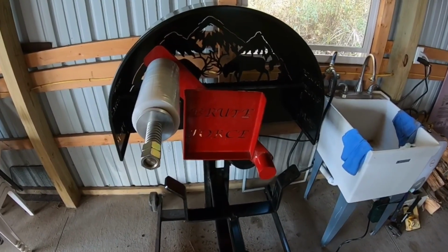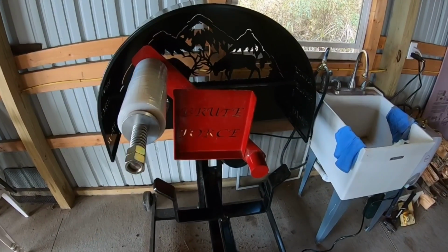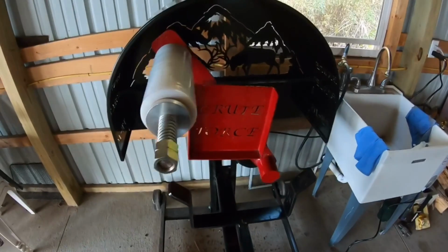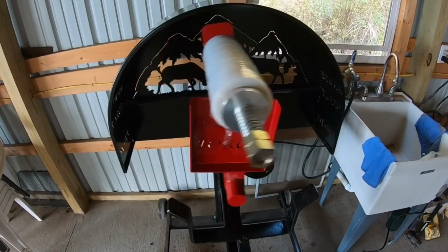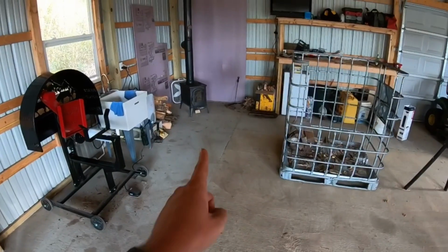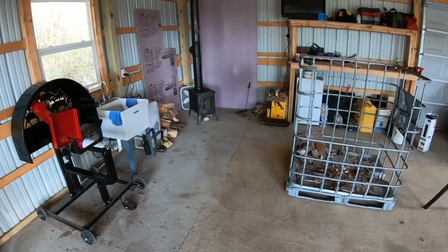Well, on that same delivery truck, they also sent us this firewood bundler with a motorized foot pedal on it. So right here is the foot pedal. Step on that, and it just goes ahead and wraps right around and bundles the wood for you. We've got it set up in the garage right here next to the wood stove so I can bundle no matter what the weather is outside.